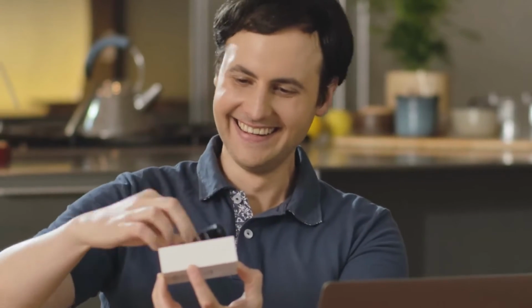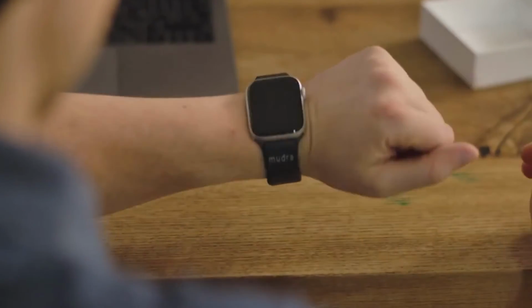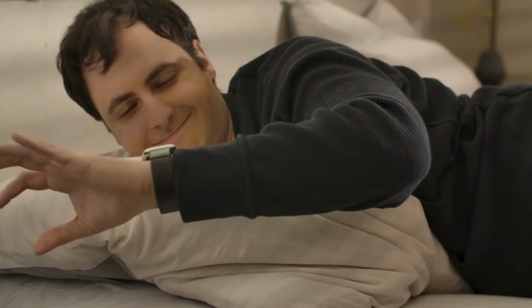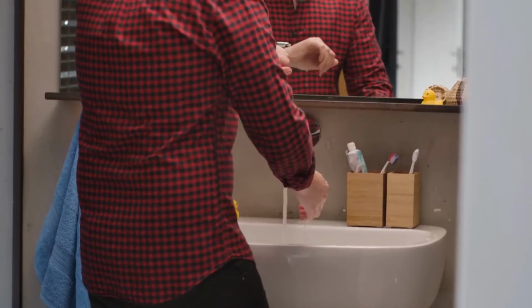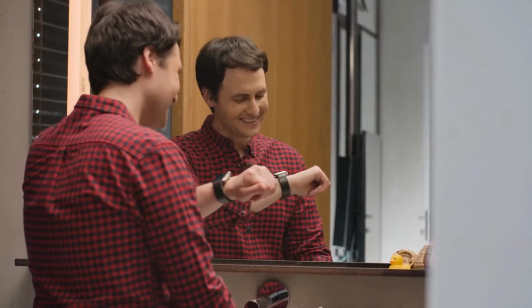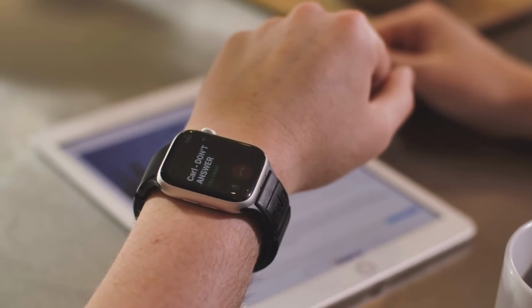Mudra band, they called it, and it already actually worked. I got it, unboxed it, and swapped out my regular Apple Watch band for the Mudra band. Suddenly, nothing was the same. I gained powers beyond my wildest dreams. All of reality was at my fingertips. And all I had to do was make little gestures.